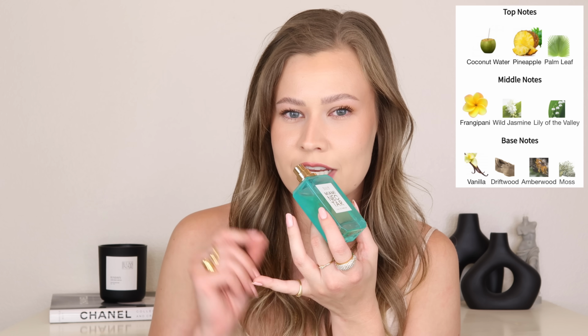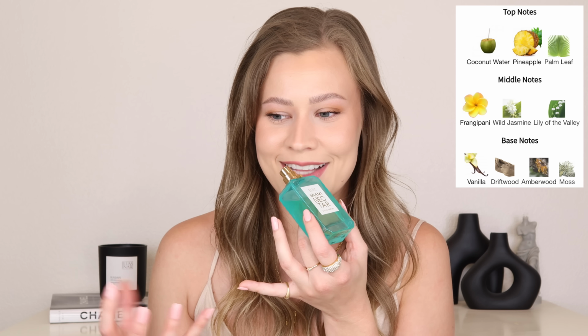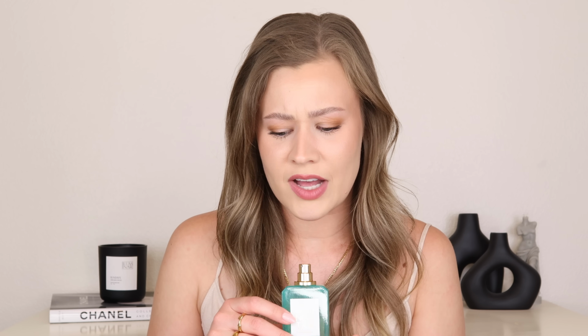There's a bit of driftwood in the base and a frangipani tropical floral and a bit of vanilla to bring in a warmth. It's a really fun, easy reach summer perfume, I think. And if you like the idea of smelling like a tropical, juicy pineapple coconut cocktail, Miami Nectar definitely delivers that.